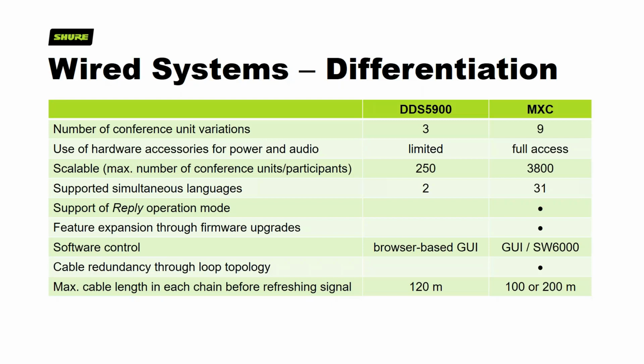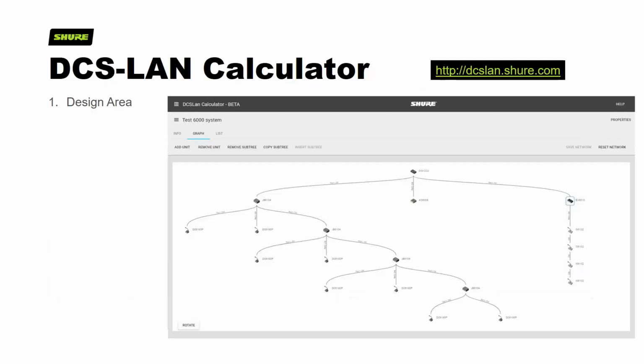Especially that last point, in combination with power distribution, and we haven't even talked about that topic so far, over a cabling structure, that in the past has created some calculation effort for the designer or even guesswork when designing a wired system. But there are improvements to the situation in the form of a specific software, and that is the DCS-LAN calculator. Still available in beta version right now. But if you type in the shown URL here, you actually can get access to the designer software and register, and you can do your DCS-LAN calculations for either the 5900 system, the Legacy 6000 series, or MXC.